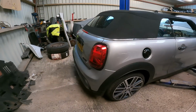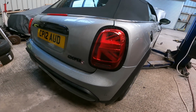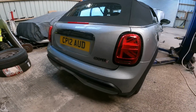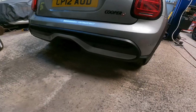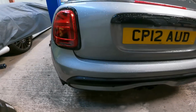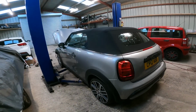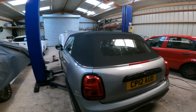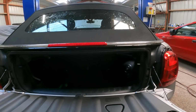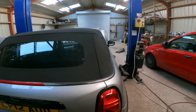Around the back, it's got the nice black rings around the lights. You've got your Union Jack tail lights. Private reg isn't with the car, so just bear that in mind. It's nothing to do with this car. There's absolutely no marks on it whatsoever, as you'd expect, really, from a car with 1,000 miles on it. It's a really nice car. Yeah, at some point we'll drop the roof and see how that goes.